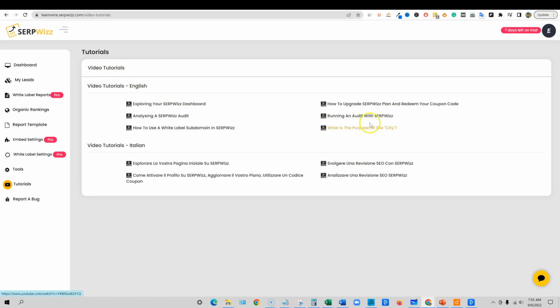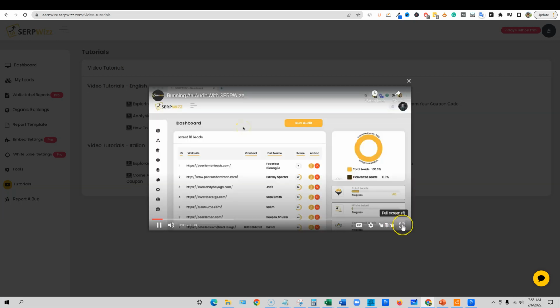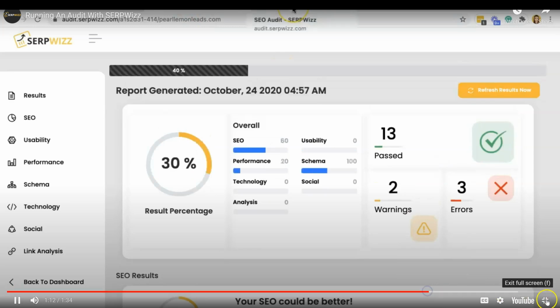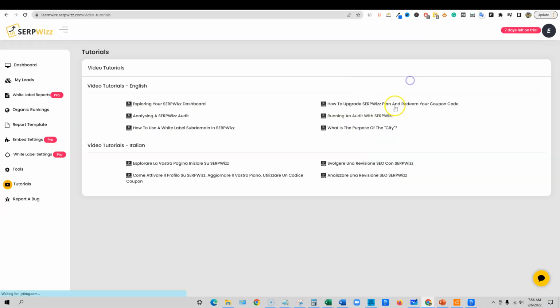What is the purpose of the city? Running an audit with SERPWizz. We'll click on that, and it's going to load. "SERPWizz is very, very simple, and today I'm going to show you how to do that. First of all, you need to log into your profile." Okay, so it looks like it does have pretty good videos. "I'm going to do a live demo for you right here." I like that. That's very professional. They have the videos up, so props to them on that one.